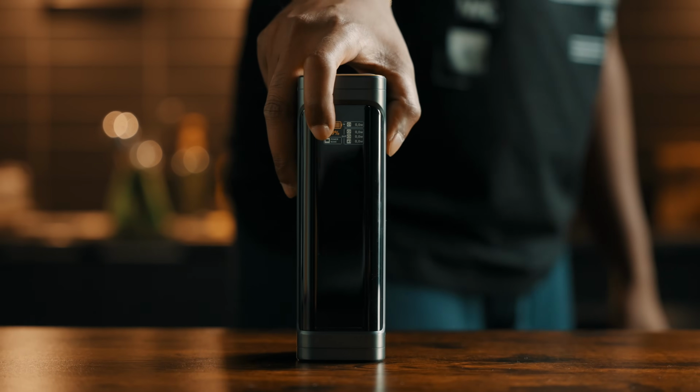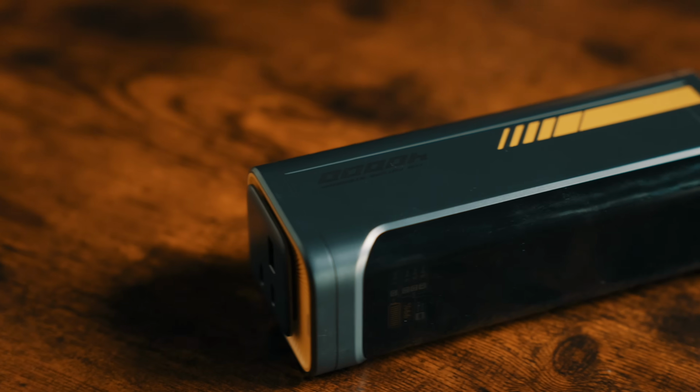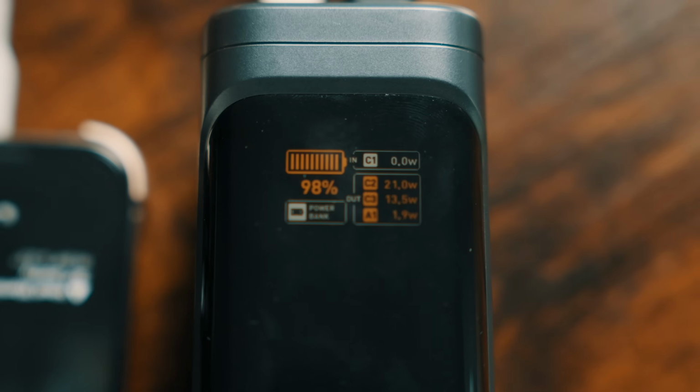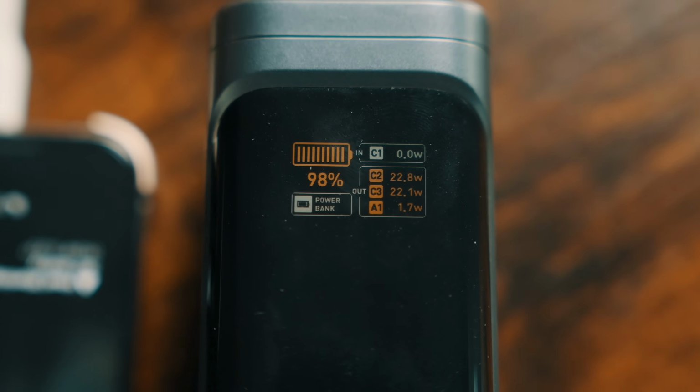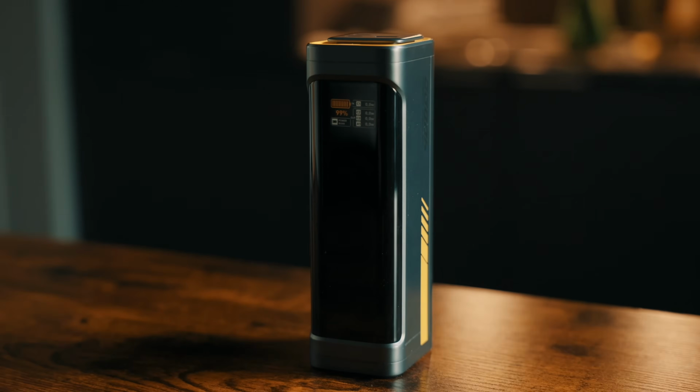Next up is the AOHI's 140 watt, 40,000 mAh power bank. And let me just say, this is not your average battery brick. We're talking GaNTech laptop level power delivery, 3 USB-C ports, 1 USB-A port, and a screen that shows live power draw. This thing can charge your MacBook, iPad, iPhone, and any other device all at the same time, and still have juice left over. If you travel, work remotely, or you just want emergency power you can actually rely on, this is it. It's usually around $260, but for Prime Day it's going down to around $199. It's definitely worth it if you're in the power user crowd.